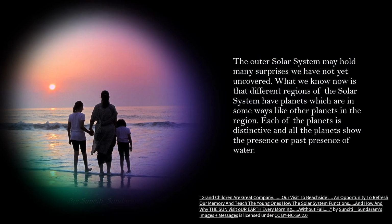The outer solar system may hold many surprises we have not yet uncovered. What we know now is that different regions of the solar system have planets which are in some ways like other planets in the region. Each of the planets is distinctive, and all of the planets show the presence or past presence of water.